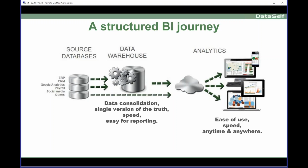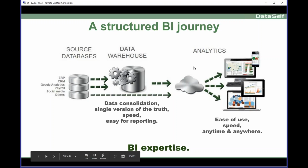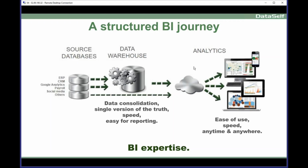Now, when you have all of these great BI pieces in place, again, you need BI expertise. You need people that know your data sources, your Dynamics, your ERP, your CRM, Google Analytics, your payroll and whatnot, that know how to bring this data to a data warehouse, massage the data, consolidate it, optimize it, that know your analytics platform, that know how to put all of this together and give value to decision makers and business users. So expertise is very critical, and be sure you have that as part of your team or as a partner to augment your BI initiative.